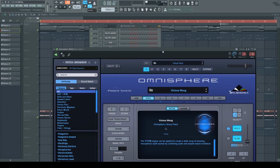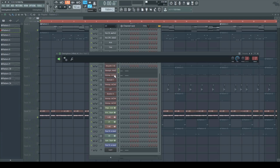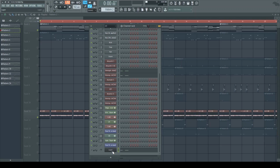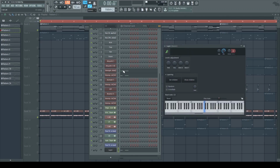Next up, we're going to have our bass dab come in. I did a little something interesting with the bass dab. Let's look, I got Vicious Moog and Omnisphere, and then I also layered it with Bad Booty Bass. So I layered these two bass patches together to get the sound that I wanted, and also for the purpose of me demonstrating the bass for you, I got the layer plugin here to layer them both together, so when I play them on the keyboard, they'll both play at the same time. So here goes our bass dab.